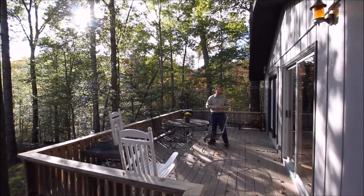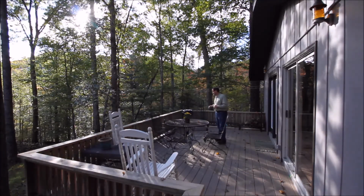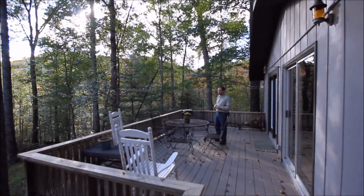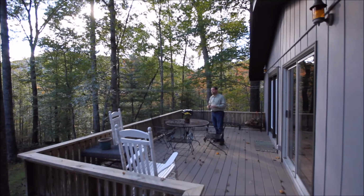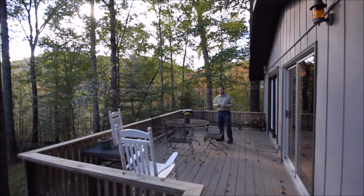So it has 2 coats on that. The railings were all pressure washed as well. I don't know the age of the deck, but it looks to be in great shape. Down below, it's supported by 6x6s, not 4x4s, so structurally should be able to take a Super Bowl party out here without any problems. I think what we'll do is I'll get behind the camera, we'll do a little pan around so that you can see the yard area as well.